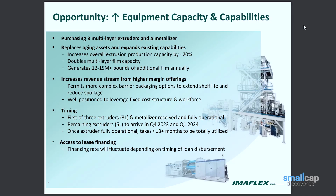Now, looking at that first opportunity in terms of the increased equipment capacity and capabilities, we are purchasing 3 multi-layer extruders and a metallizer that will allow us to replace aging assets and also increase our capabilities and the amount of film, the capacity that we can produce. It basically increases our overall extrusion capacity by about 20% and it doubles our multi-layer film capacity and generates about 12 to 15 million pounds of additional film that we can produce on an annual basis.